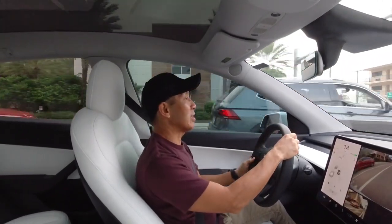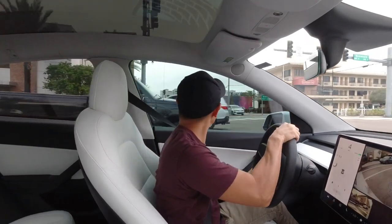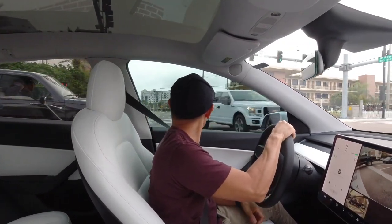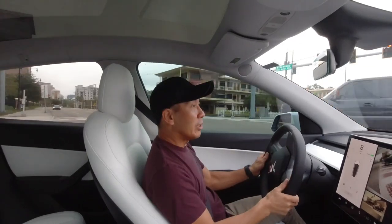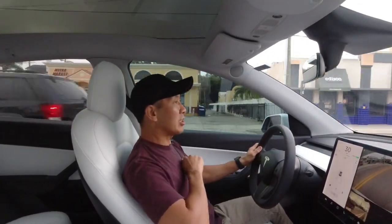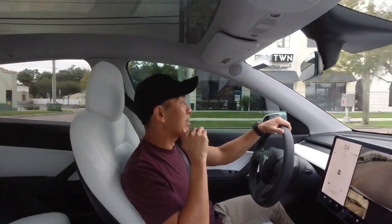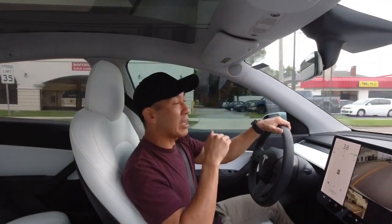It's one of those things that you don't really notice until, again, you're driving along and you get that quiet interior that people are just impressed by. And I think that's going to give it definitely a much more upscale feel.